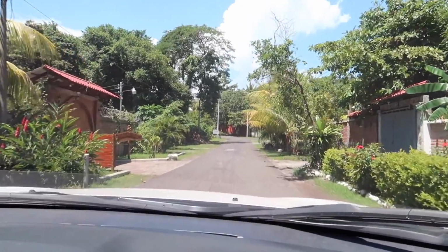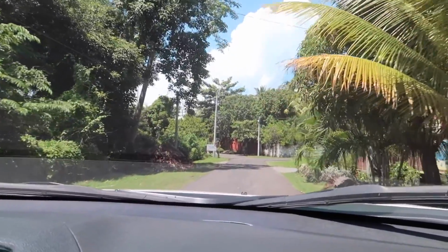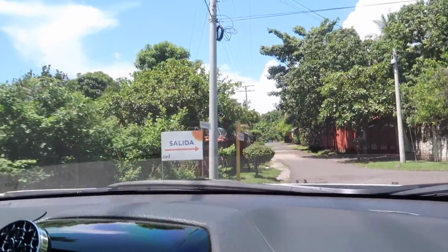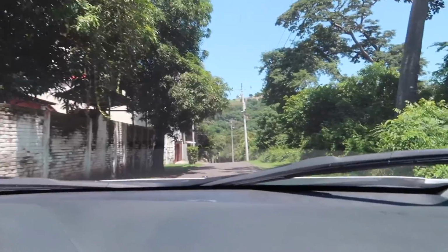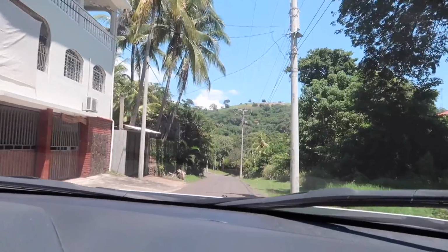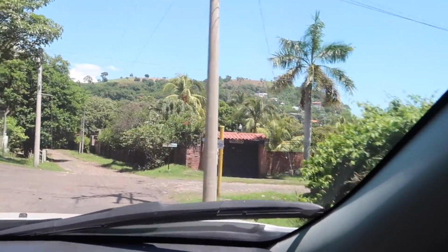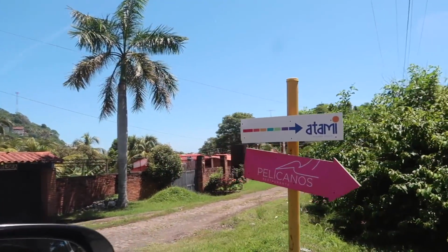So right now I am heading out of Atami Resort, El Salvador, here in Tamanique. Like I was saying, this is a residential area. Right here you can see there is a sign that the exit is this way. So we are leaving the resort, and I wanted to show you guys on your drive here, just in case you were confused what it looks like. It is into this residential area. There are signs, like this one coming up. Right here it shows Atami, and it also shows Pelicano's restaurant.